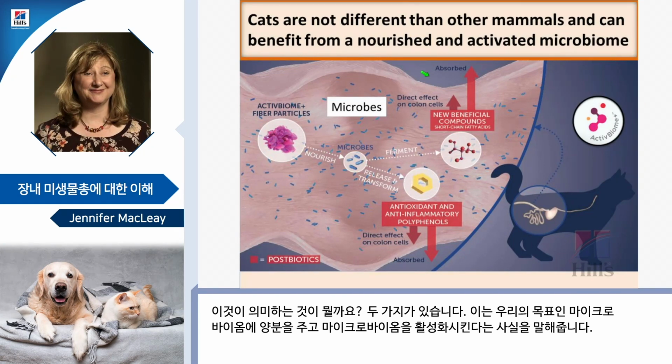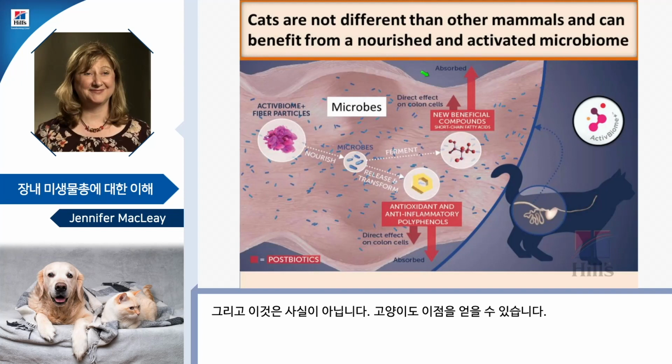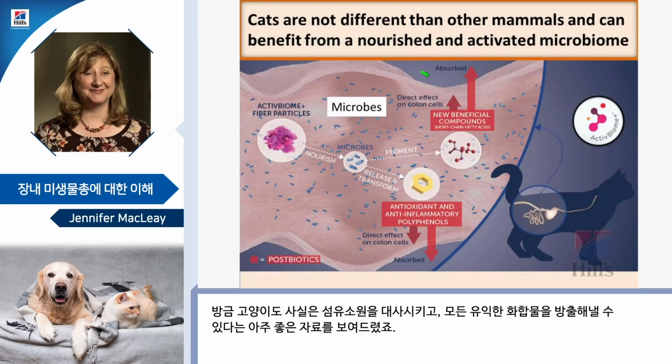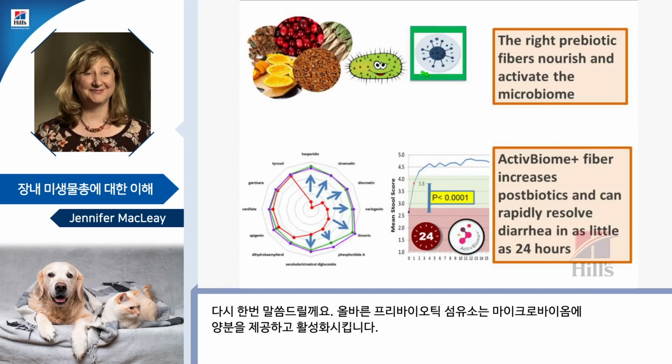So what does this tell us? It tells us two things. It tells us that we are, in fact, nourishing and activating the microbiome, which is the goal. And the second thing is, people often will say that cats are different because their intestinal tract is generally shorter, because of the fact that they are obligate carnivores, that they cannot metabolize and take advantage of microbiome and fiber benefits the same as dogs or humans potentially can. And the truth is that is not true. Cats can. We just showed very good data to show that they do, in fact, metabolize fiber sources and release all of those beneficial compounds. So again, the right prebiotic fibers can, in fact, nourish and activate the microbiome.